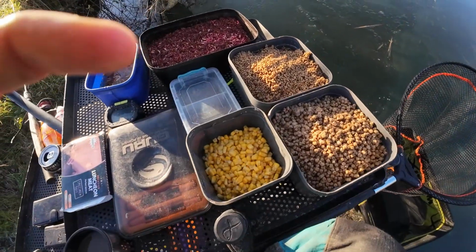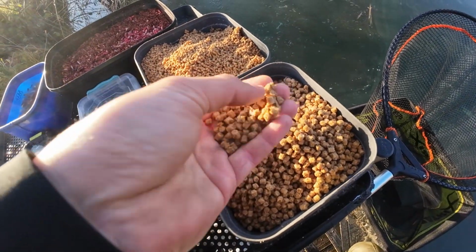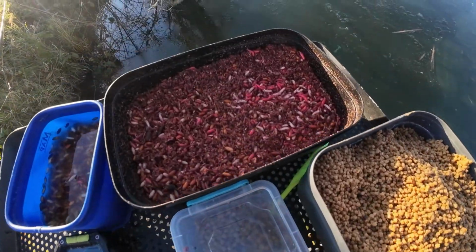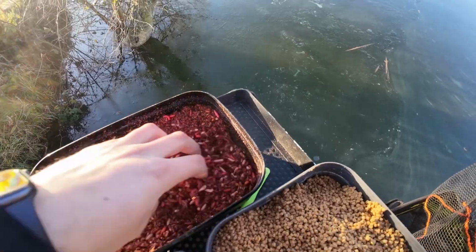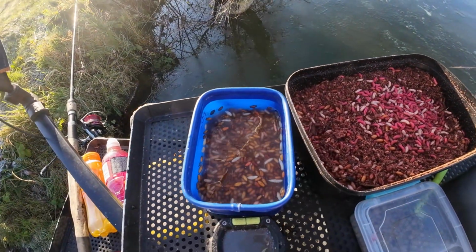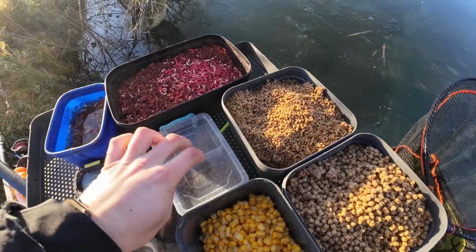Bait wise, we've got usual soaked 4 mils, plenty of micros, tin of corn, maggots, casters, jobbies in there that are old that I got from my mate. Some old knackered casters. Got my meat again. A few expanders in there.